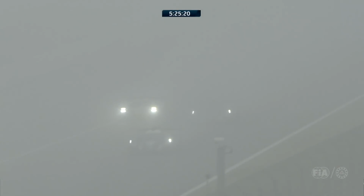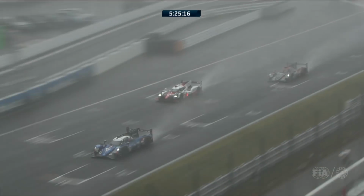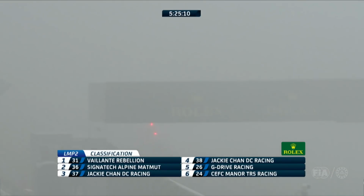Well, here comes the Toyota, headlights ablaze, that's the number 8 car. Looks as though Senior Tech have worked hard and got a better race setup than they had for qualifying.